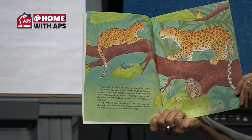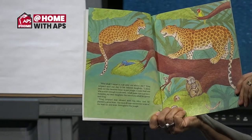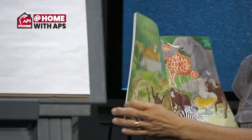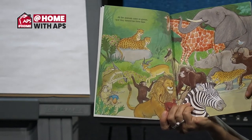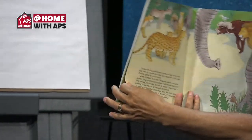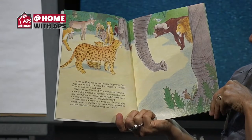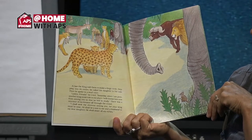King Leopard was pleased with his idea, and he planned a great feast. His royal drums carried the news of the feast far and wide throughout the jungle. All the animals came as guests, and they danced for 3 days. At last, the king told them to make a huge circle. Stepping into the center, he called his daughter to his side. Then he spoke in a loud voice.